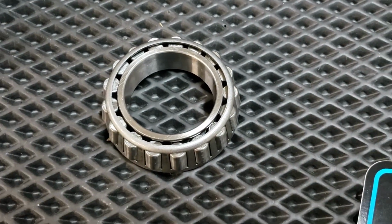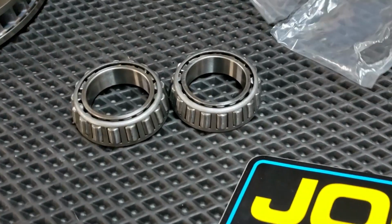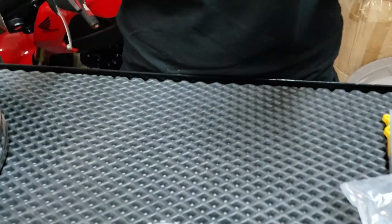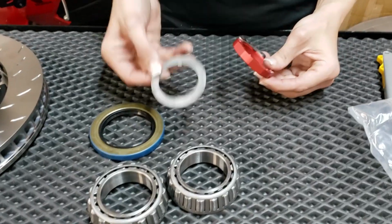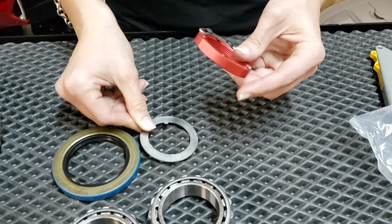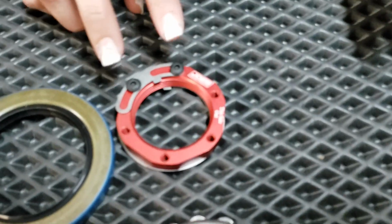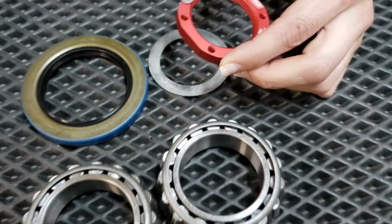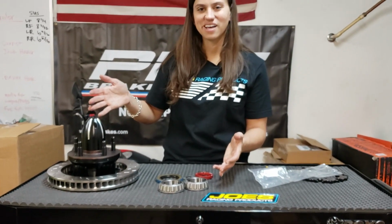Each corner obviously gets the 2 wheel bearings. And then we also have the new seal. And then we have the spindle nut washer with the notch there so you can line it up correctly. And the spindle nut locking ring, I guess is what we can call it. It's nice because it's got those 2 screws to lock it in with the notch, you guys can see. And that completes one of our hubs from Joe's.